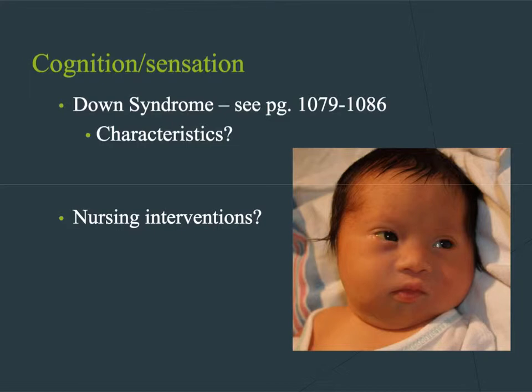A lot of the times when we don't know about this before birth, it's going to be those parents that have poor prenatal care, and those babies are going to be at higher risk for that failure to thrive.